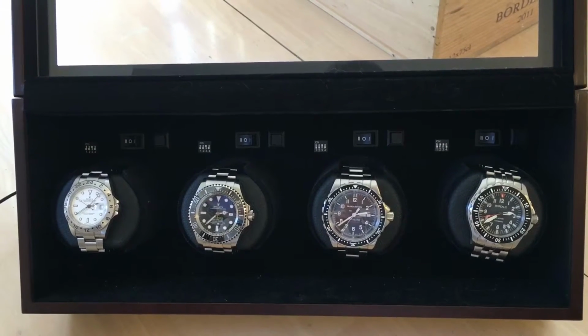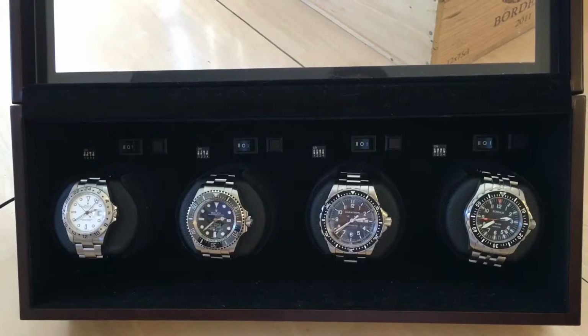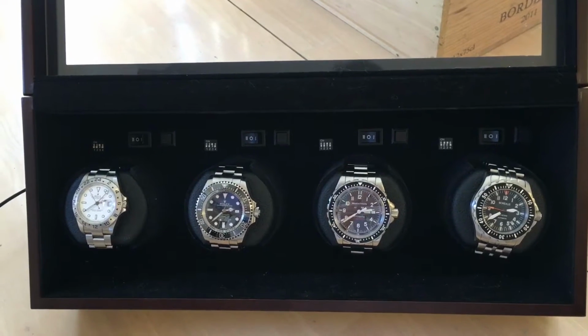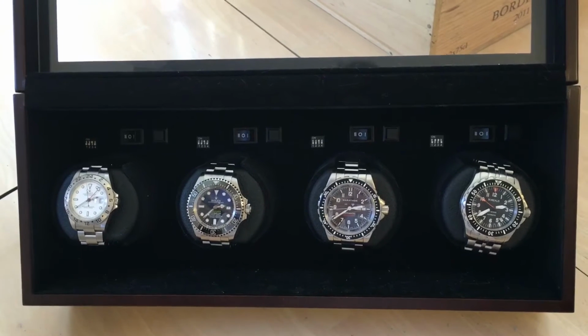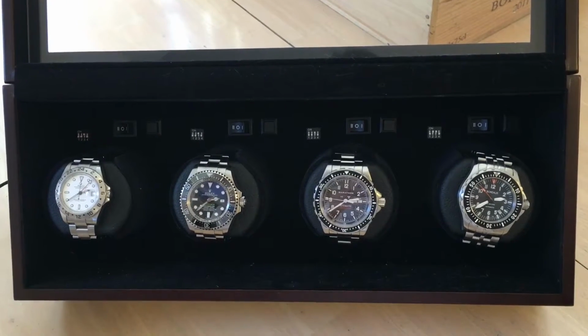But look, this is not a review of the watch winder. I'll do that later. It's not a review of the watches. This is more like a playlist, like, what's on my iPod. And this is what's in my watch winder these days.